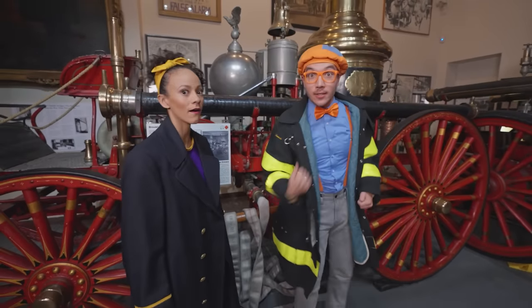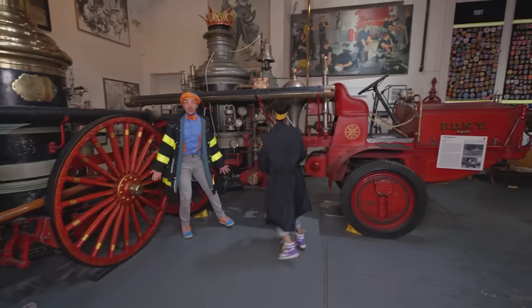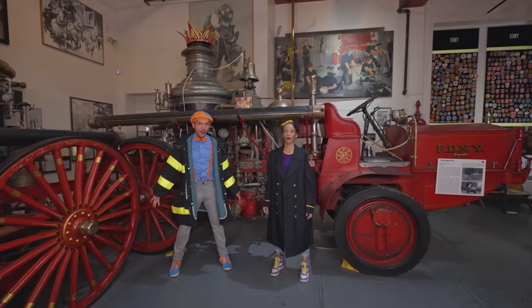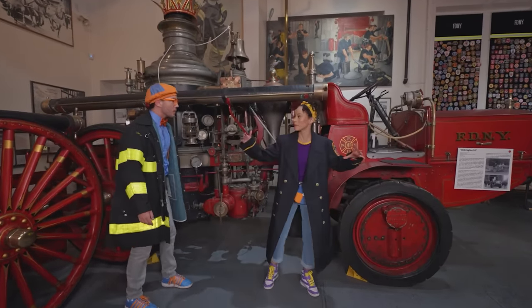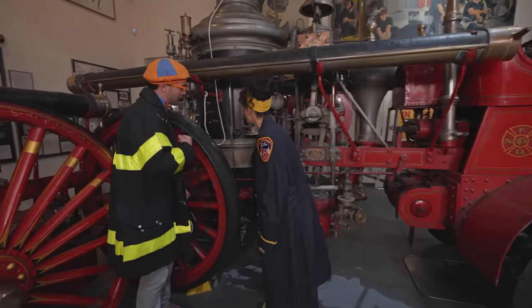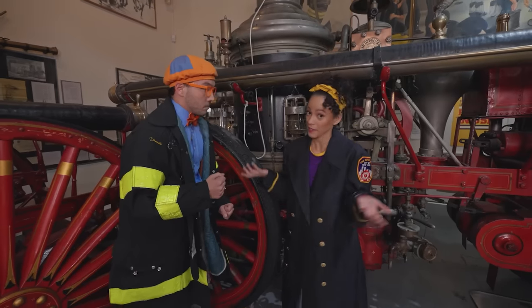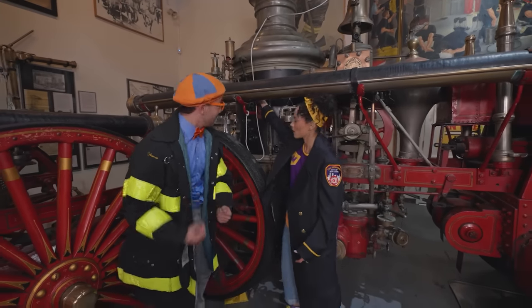Whoa! Hey, look at this! There's another fire engine. See? Wow, this one's even bigger! It's so big! They just keep getting bigger and bigger with time. Oh, Meekah, there's a rope here. You want to pull it? Sure, I don't see a sign saying that I can't pull it. Yeah, I think we can do it.